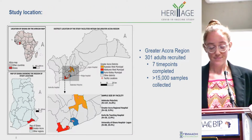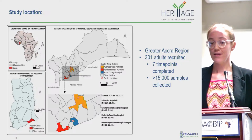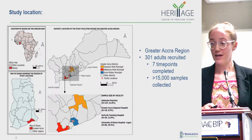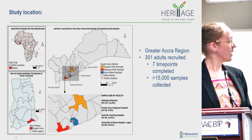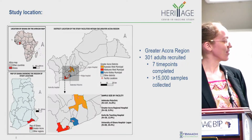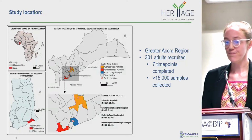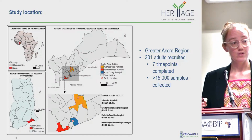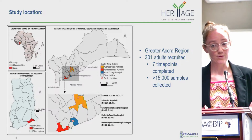So, the HERITAGE study took place in the Greater Accra region. We included 301 adults from 4 different locations where they got the vaccine. So at Dabraka Polyclinic, Greater Accra Regional Hospital, Kolebu, and University of Ghana Hospital. And so 7 time points. So in total we collected over 15,000 samples.